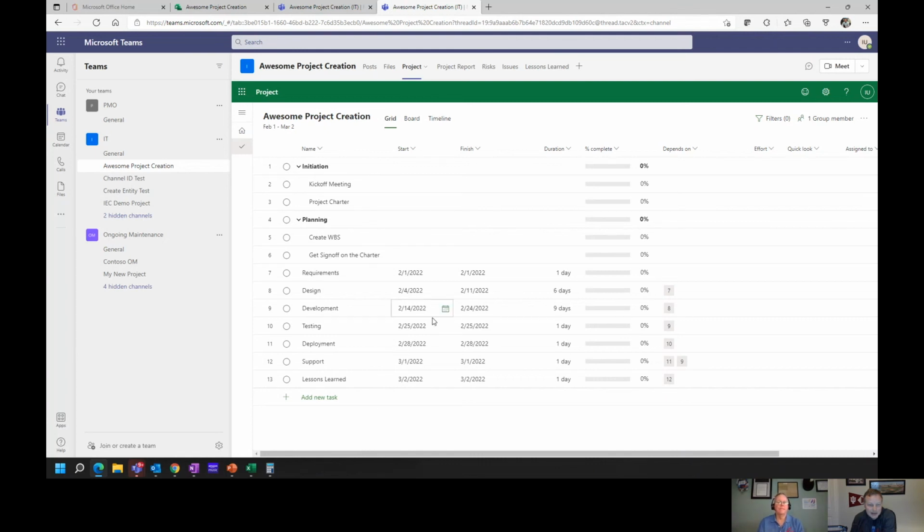So here's project for the web. Just a very brief demonstration, because this isn't really specifically a project for the web demonstration, but some of you might never have seen it before. What I can do is include a task above another one. So I'm inserting tasks, I'm creating tasks, I'm just typing. So I've got my requirements document creation task, and then I can go ahead and indent that and make that a subtask of something else.